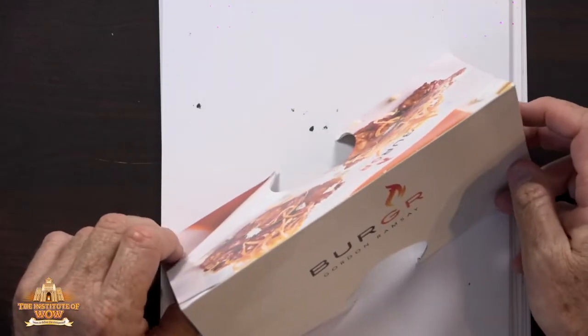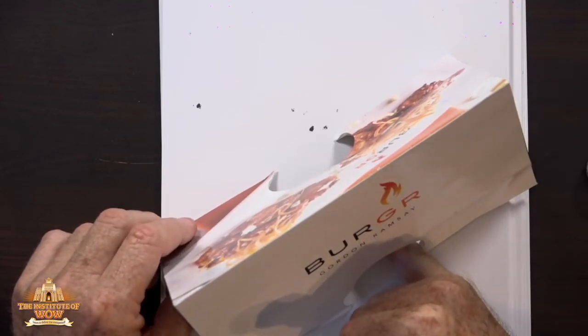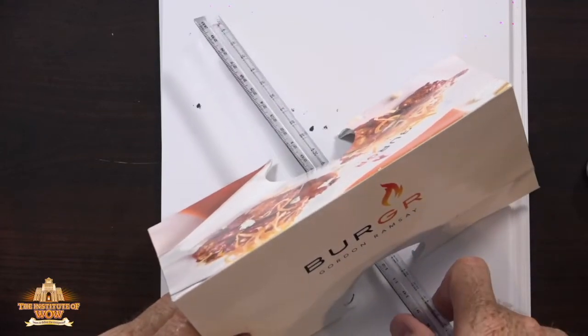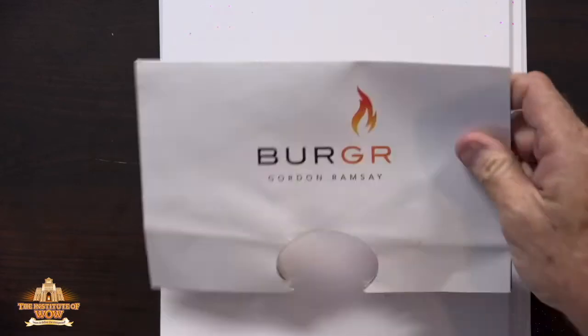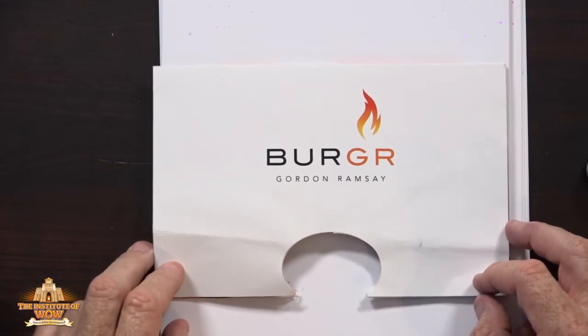The menu was sitting there like a tent card, and through here was the napkin. So pretend my ruler here is the napkin. The napkin actually went through there. So you can imagine it was a pretty stunning first impression when you sat down at this hamburger bar. Now, you'll see that he's taken the E out of the burger and he's made it his own, which is a very smart branding move.